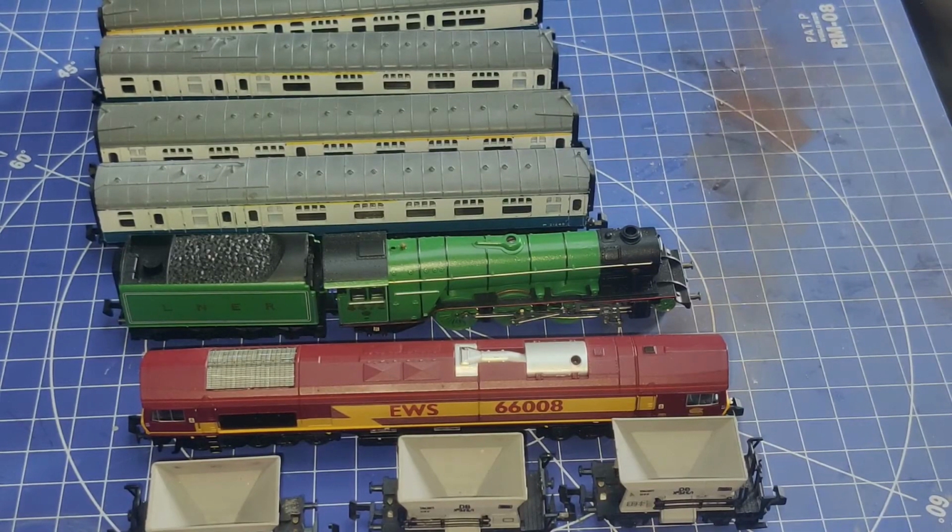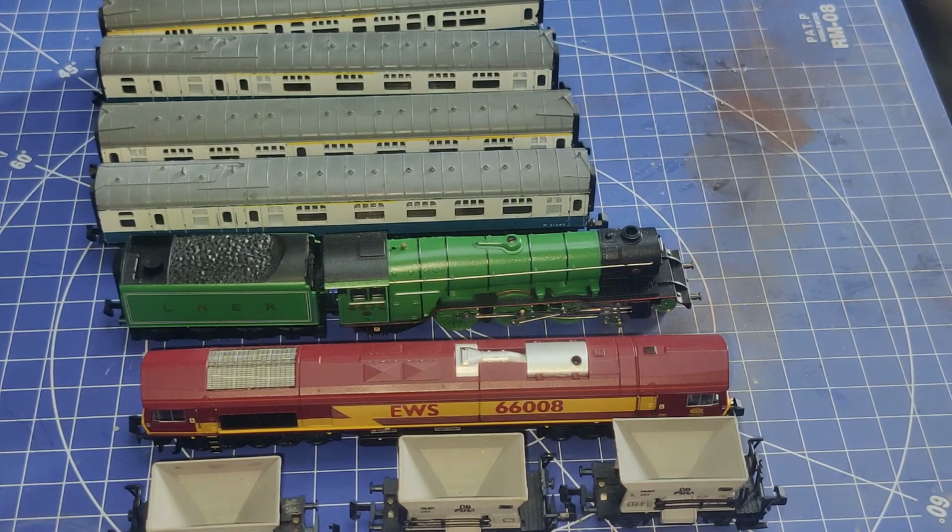And there we go. Kyle Model Railway Exhibition as seen in Troon in 2022.